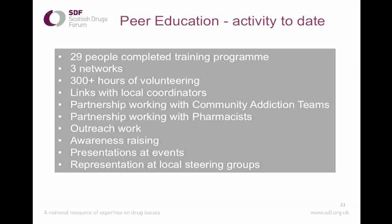And I think peer involvement is absolutely crucial in this programme. It's important that this happens on every level. It's not just about the training, it's actually some of the myths that they're able to dispel in the communities and engaging people and getting more people to know about naloxone itself. I'm pleased to say that they also sit on some of the local naloxone steering groups to provide an essential contribution to that.